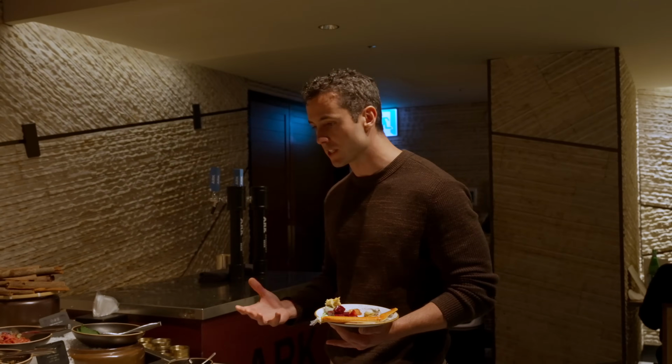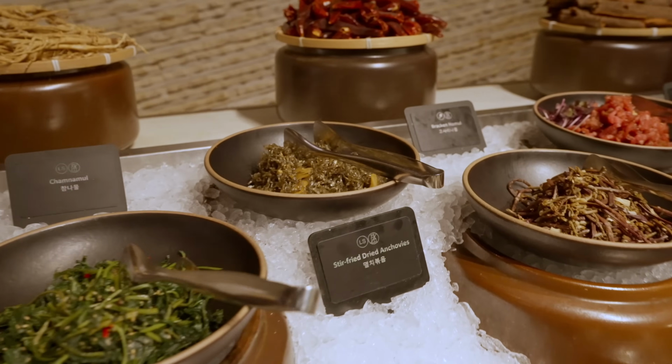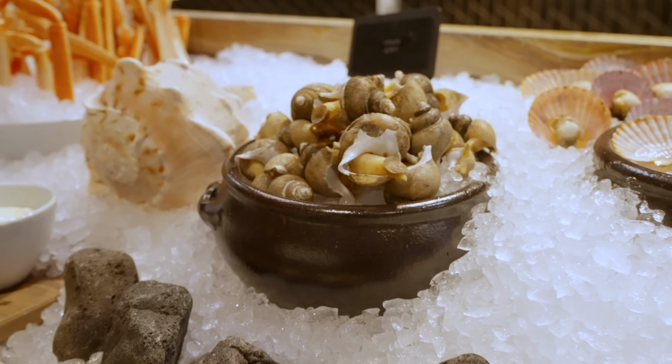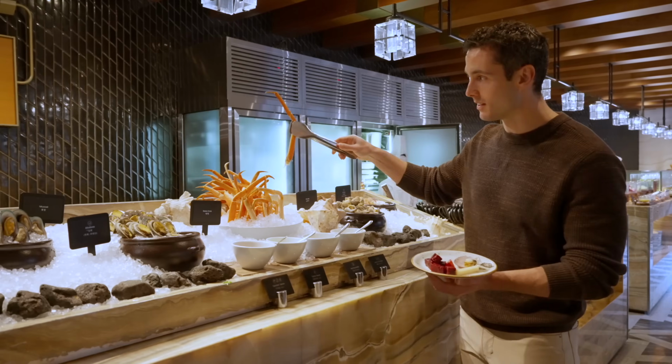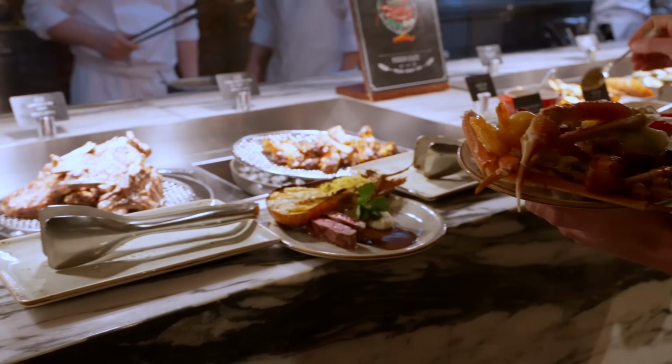So over here is the more traditional Korean dishes. A little bit of beef tartare, stir-fried dried anchovies, scallops in the half shell, snow crab legs. Look at this. Baby octopus soup, pickled dragon fruit. I'm having a great time. With our full plates, let's give it a try.